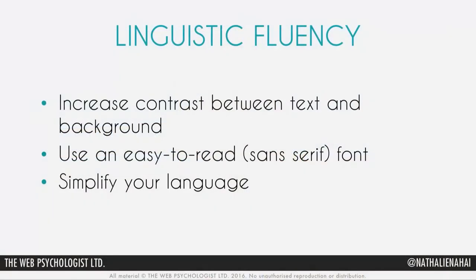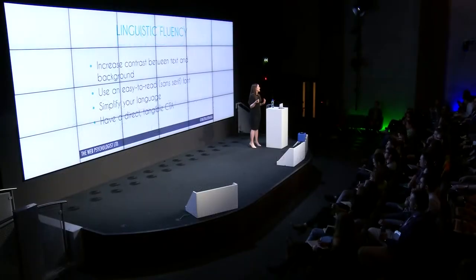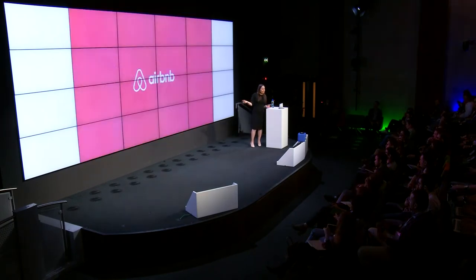Classic design principle. Easy to read sans serif fonts. Simplifying your language. You would not believe how many SaaS services keep everything super meta and abstract, and you read it and you kind of go, well, I've got no idea what that means. Try and keep things as concrete as possible, and then have really direct, tangible calls to action. Will always help.